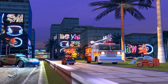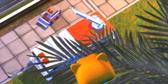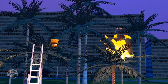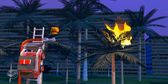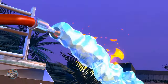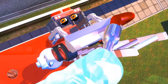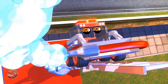The fire truck ladder goes up, up, up, all through the town. Turn on the hose, do we? Roger. The fire truck hose goes whoosh, whoosh, whoosh, all through the town.